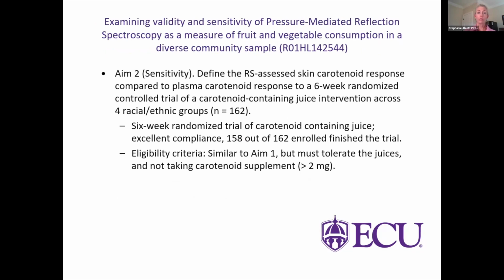Okay, this is aim 2. This is our sensitivity study. So this is where we looked at the Veggie meter or RSSS skin carotenoid response, the scores of the Veggie meter, compared to plasma carotenoid responses. And this was over a 6-week intervention. It was a carotenoid containing juice, and individuals were randomized to receive either a placebo, so they got apple juice, or carotenoid rich juice. It was an orange carrot juice. And this was over 6 weeks.